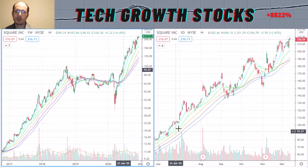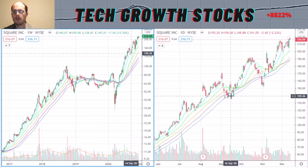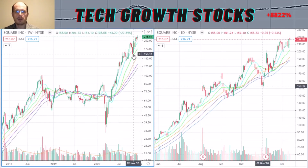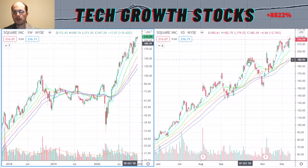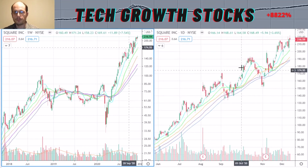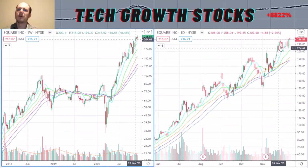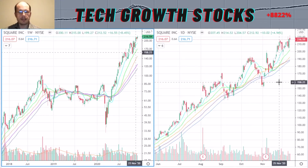The short-term chart here, you see this nice uptrend, and you can see as well here we bounce off the moving averages, and here it looks like we bounce off the 100-day moving average. And here we had a base building phase, and we could break out of that base, and now it looks like we are building a high handle.